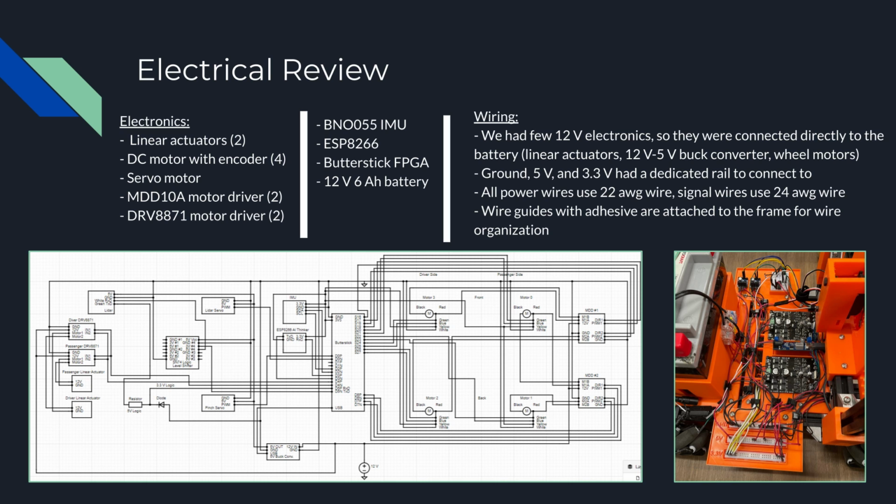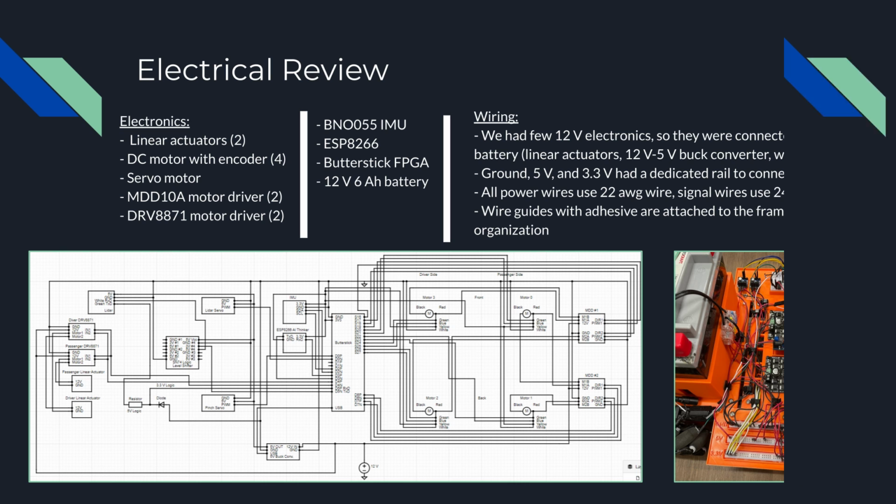Wiring, we had a few different voltages that we had to work with. We had 12 volts, 5 volt, 3.3 volt. For all our power wires, we used 22 wire gauge, and our signal wires were 24 wire gauge. We had our dedicated power rails as well for all this, and you can see the wiring diagram below.